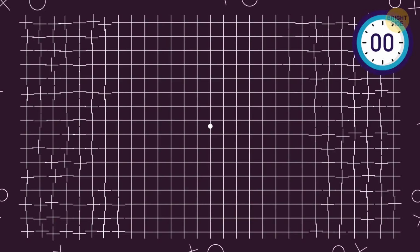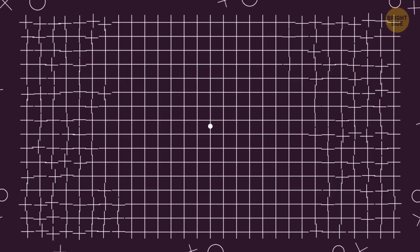Told ya! It all looks in order now. This happens because your brain prefers to see regular patterns. It's spread from the center to the edges of the grid. This image is perfectly static. Just stare at one part of it. Yep, it isn't moving anymore.